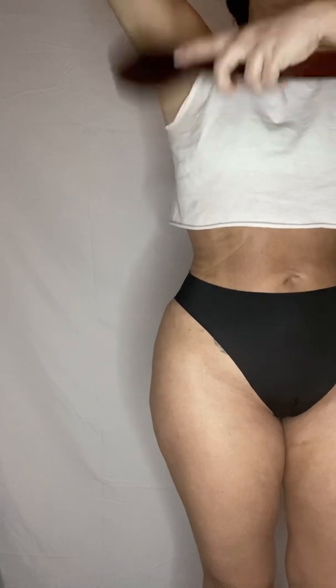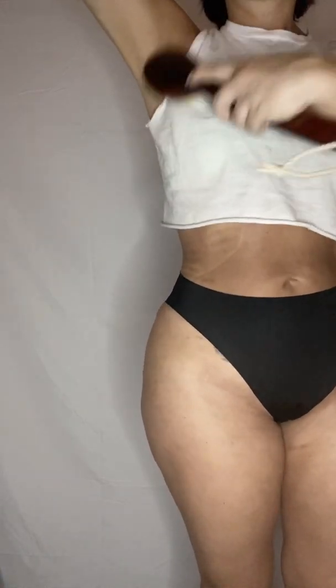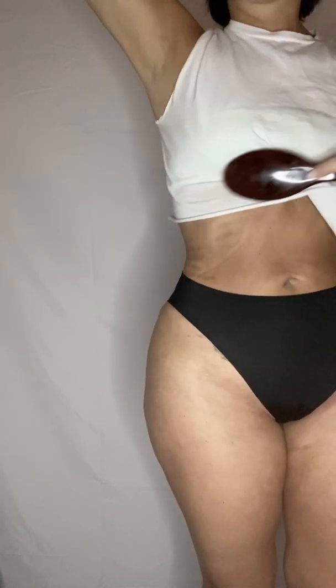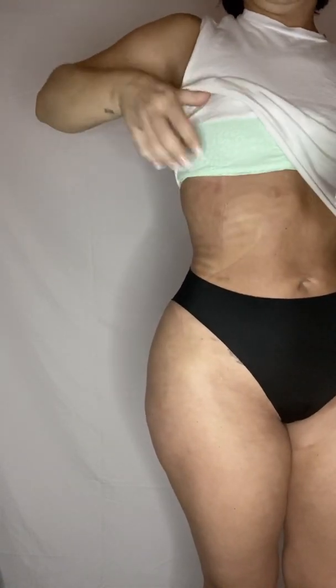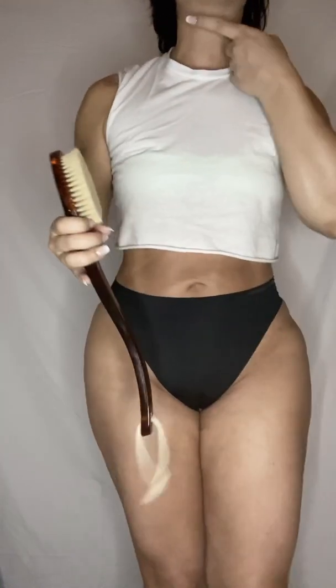You're going to bring it from that elbow and go down and down. I'm wearing 2 layers right now, so I have a shirt and a bandeau bra on, so this is not really doing anything for me. You would not have anything here. You would really coax that fluid toward the heart. Now remember I said we were going toward the heart. So for the throat one, you want to go down.